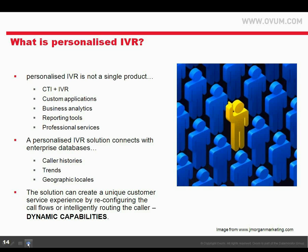In essence, the solution creates a unique customer service experience by reconfiguring the automated call flows or by intelligently routing the caller to a skills-based agent. Now, this enables a swifter resolution of the problem, and bottom line, with personalization, the IVR has dynamic capabilities.